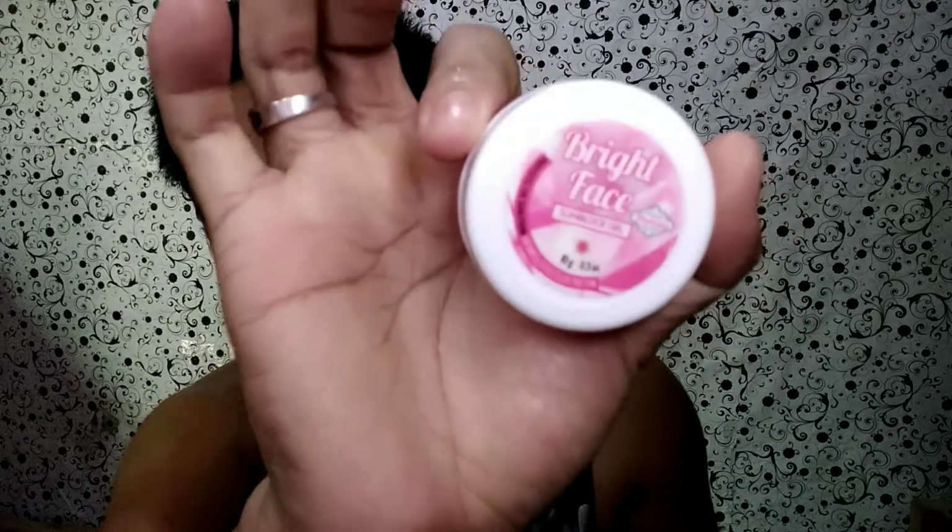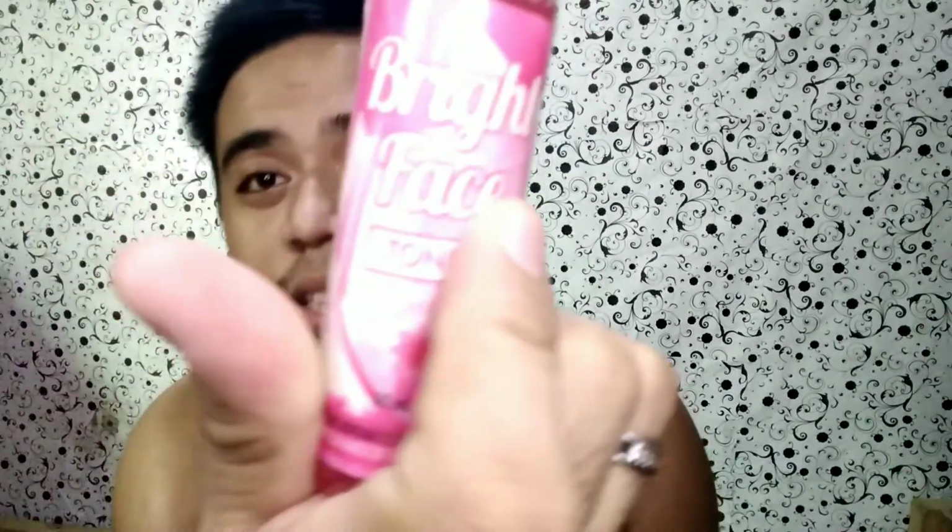So this one, the sunblock gel. And for the night, the Bright Face Kojic soap again. Leave it for 2 to 3 minutes. Then after is the Bright Face toner. Ta-da! This one, the Bright Face toner, and clean thoroughly. Then next is the cream, before sleeping. You need to put it on, this one.